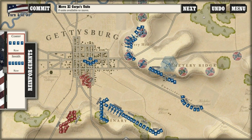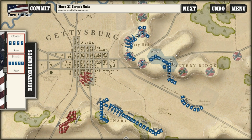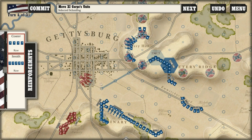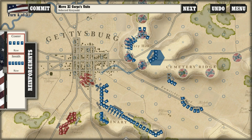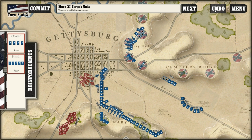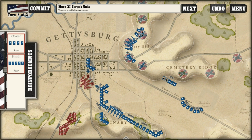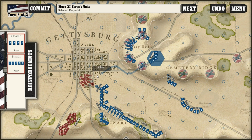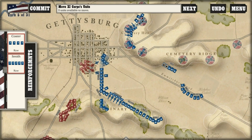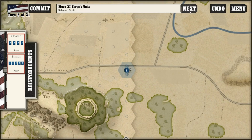Wow. 6? Let's actually, we can undo multiples, right? Just trying to see if we get better odds. It doesn't seem like the odds matter. Now these 2 units are raw. I'm more okay throwing these guys around and just hoping for the best, because these Confederate guns are so damn good. I would love to take them out.